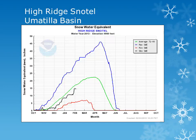For the Umatilla Basin in the Blue Mountains, we can look at the High Ridge site at 4,900 feet. Looking at the black line, we can see that there was some accumulation at the beginning of the month and then little additional until the last few days of the month. Even with the large increase at the end of the month, this site continues to see amounts well below normal.